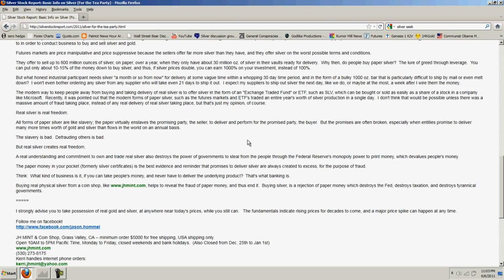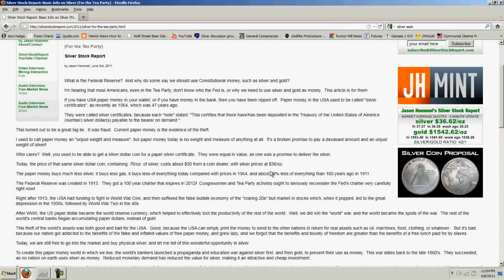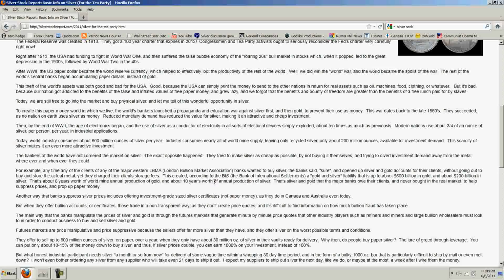And he goes on to point out his coin shop that he's got there. Buying silver is a rejection of paper money which destroys the Fed, destroys taxation, and destroys tyrannical governments. So, excellent summary and basics for those who are just starting, an understanding of why it's important to buy physical silver and why they're so intent upon diverting real demand, investment demand for real silver into fake paper silver, whether it be the SLV or the COMEX, or even, I would say, mining shares, which they control and suppress.